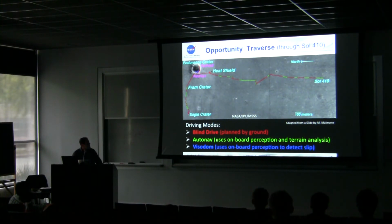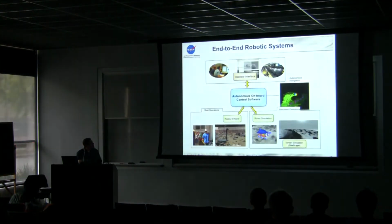Now, the challenge with AutoNav, auto-navigation, is it does take longer to process, and then there's limited onboard battery, so it doesn't go as fast as the blind drive. The AutoNav uses onboard perception and terrain analysis to achieve its navigation. And here you can see the green areas are the AutoNav portions and the red are the blind. And I'll get back to that.